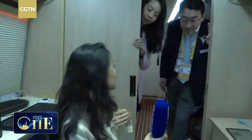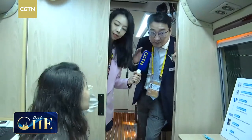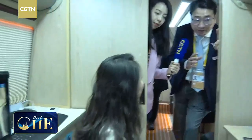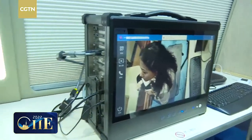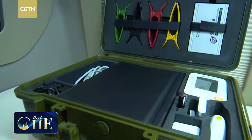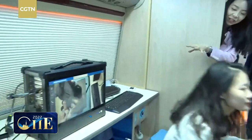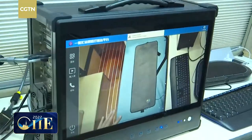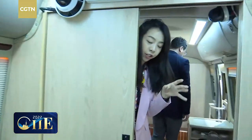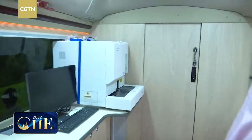So that is actually, as far as I understand here, a screen that you can telecommunicate with the hospital, with the doctor. So they can monitor the symptoms, monitor the condition of the patients lying down here, and they can give some instructions to the doctor on the vehicle to treat the patients on the way to the hospital. All right, let's get off the vehicle.